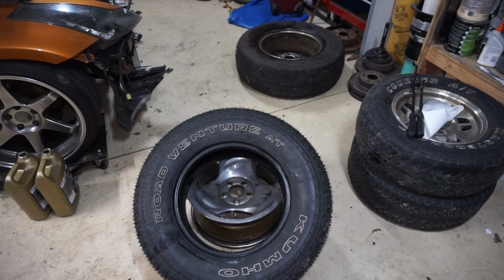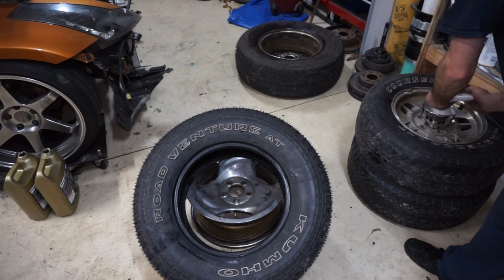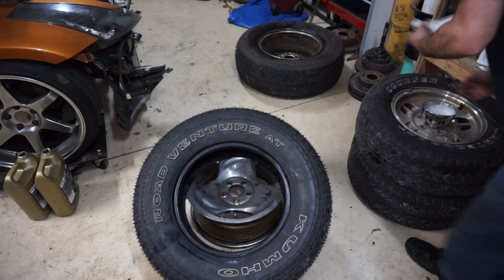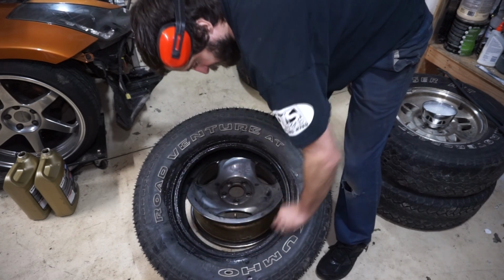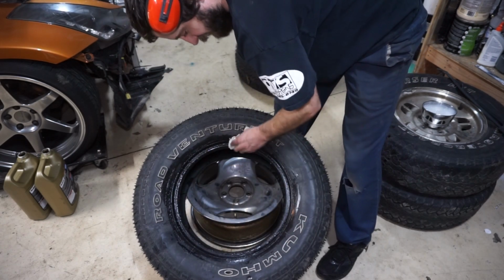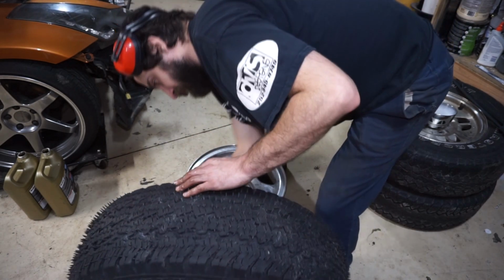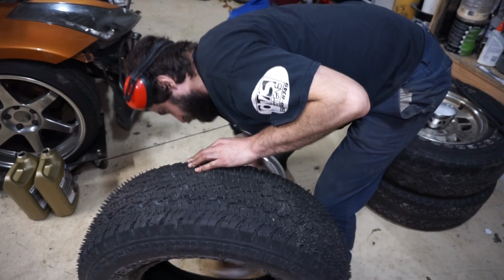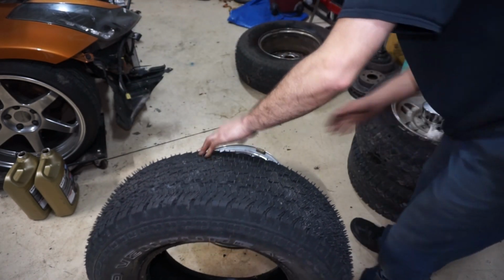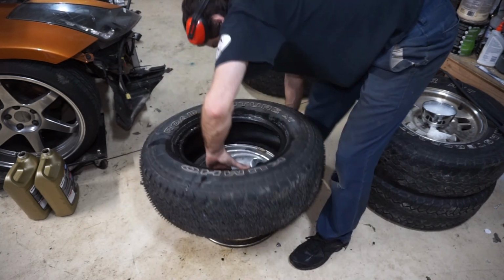All right, I think the secret weapon here is going to be the soapy water. I didn't use the soapy water last time until towards the end, when I was starting to struggle quite a bit, and then I put some soapy water around the bead, and it seemed like it helped a little bit. So we'll be able to see a before and after. I toss this thing on there.